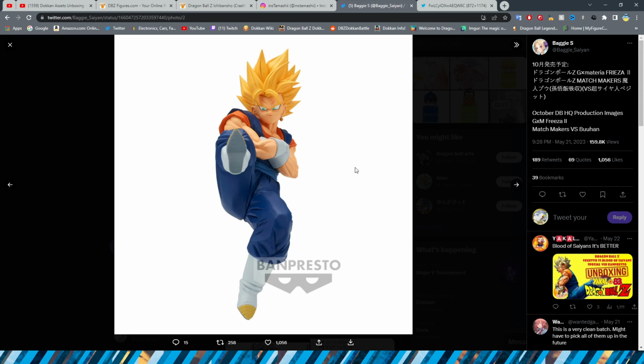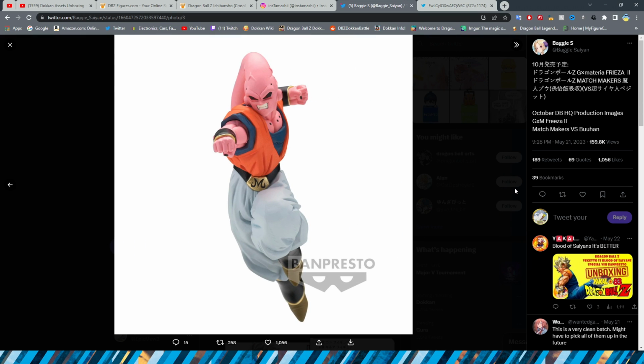Definitely, I love the look of the boy Vegito here. I feel like his face is absolutely perfect. And if I'm saying that, it's a good face, because I am always super picky about the faces on my Dragon Ball figures. And hot dog, my man looks fantastic, if I do say so myself. I cannot wait to see this figure from more angles. And of course, this guy being a matchmaker's figure, he pairs with Buuhan. And Buuhan actually looks really, really good as well.